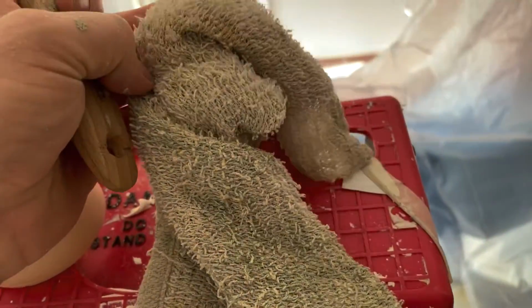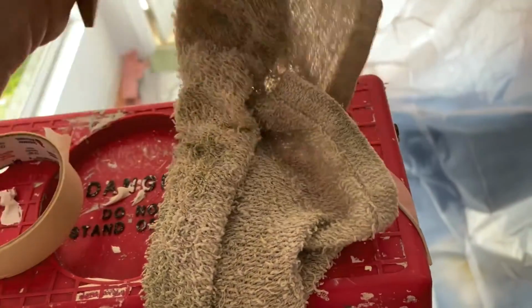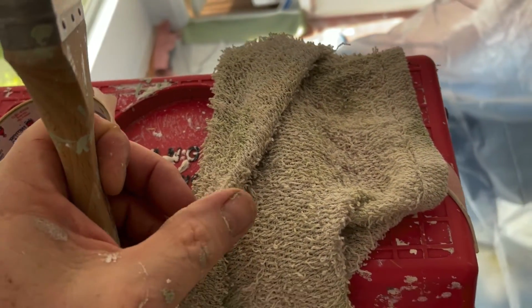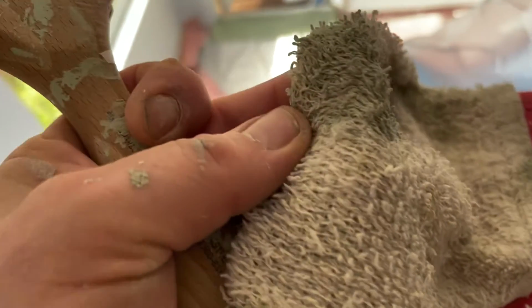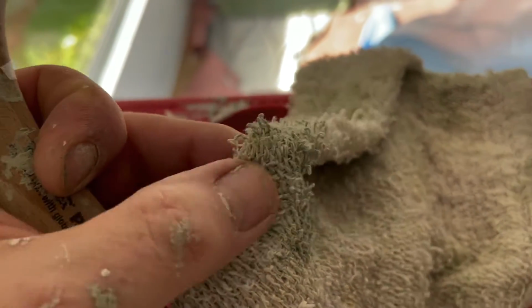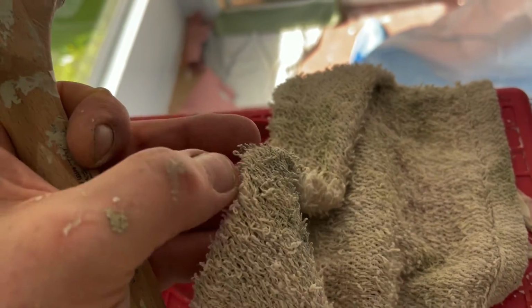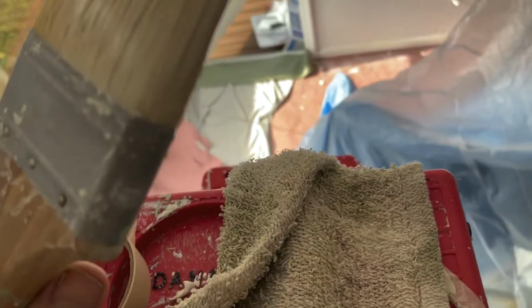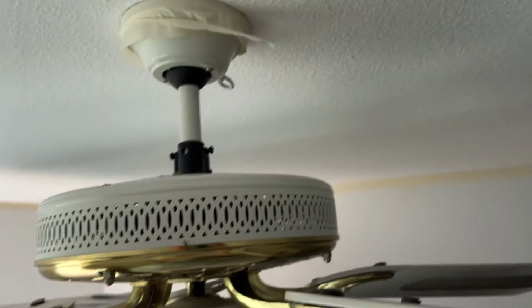Now we always have a damp paint rag with us. I don't like the fully cotton ones. They really do not absorb paint, but these do. These rags bring the paint toward the center and allow these threads to clean up the mess very nicely if you should have an issue.